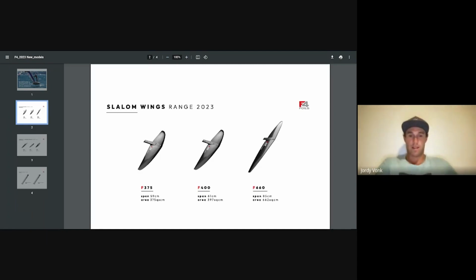The 400, again, from 20 knots on, depending on your weight. I'm 96, 97 kilos, so at 22, 23 knots, I can start using this wing. The 375 a little bit later, again, a bit more wind, over 25 knots. While the 560 I can use between 13 knots and 28 knots. That kind of range. It obviously also depends on what kind of wind conditions you are sailing in, and on your weight, because lighter riders will jump to smaller wings quicker.